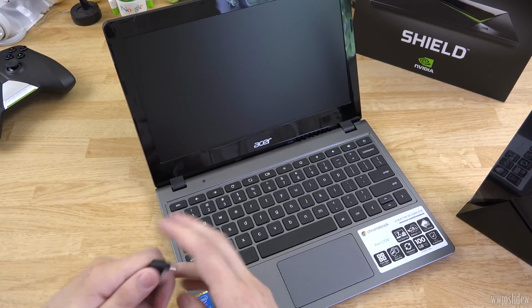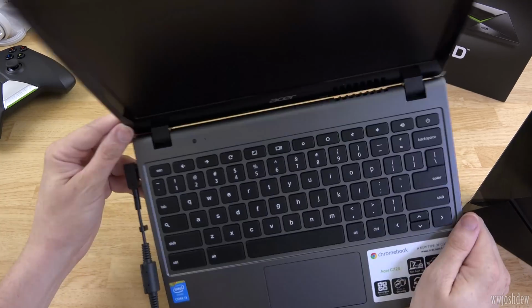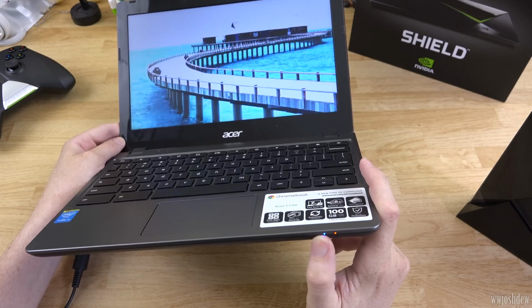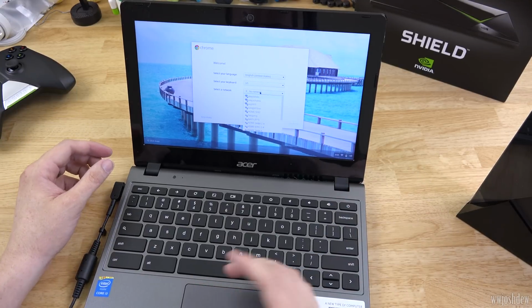I believe it was on this side. And a little bitty tiny cable, and plug that in. Okay. Little lights down here just powered on. Got an orangish red light and a blue light. This is what I'm going to love about Chromebooks, is how quickly all of this starts up.